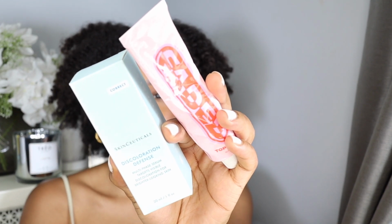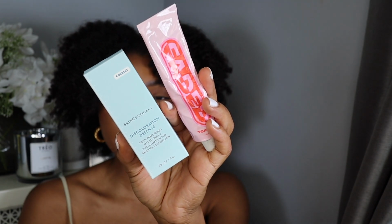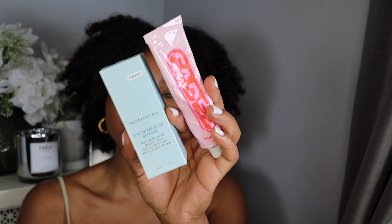So this product does retail for $98, and when I did my new products for dark spots and hyperpigmentation that I'm gonna be trying, I told you guys I'll come back, I'll let y'all know if y'all gotta pay $98 for this product. Well, I'm back to let you know that you gotta pay $98 for this product, okay? If you're looking for a combination to get rid of your dark spots quickly, here it is. The SkinCeuticals Discoloration Defense paired with the Topicals Faded. This is your combination right here. This is the combination that will make a difference for you and make a difference quickly.